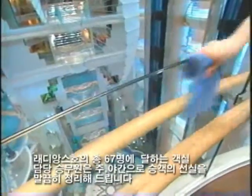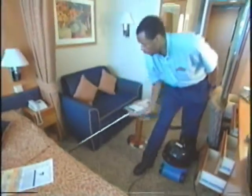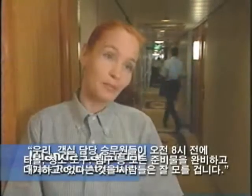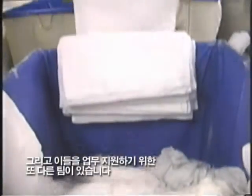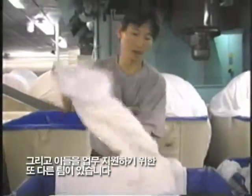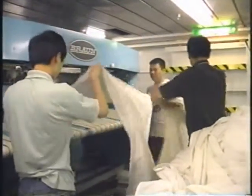On Radiance of the Seas, 67 attendants work day and night to keep all the staterooms spick and span. What people might not know is that we are up before 8 a.m. because we have to take care of everything. We have to take care of our towels, our trolleys, our sheets. Everything has to be there before we start at 8. And there's an army of workers below deck to assist them. 14 laundry attendants are in charge of washing, drying, ironing, and folding over 2,500 sets of sheets and pillowcases every day.